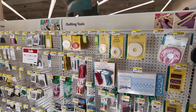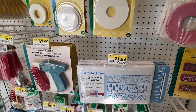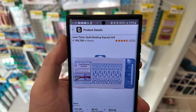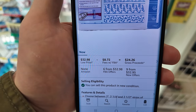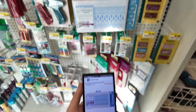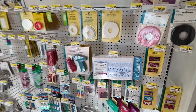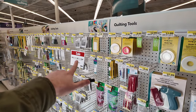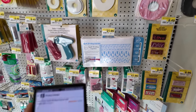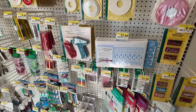I finally found our first really big score. I knew it would happen. These quilt binding expresses, you can see they're selling for $21.99, so $22 each. When you look them up on Amazon, they sell pretty fast for $32.98. You'd make $24.26 on each one of them. Yeah, that's not a great profit. You'll make about $2 each on these. But the great thing is this section is buy three, get two free. So you'd make $6 on these and then grab two more and profit $24 each. So that's about a $56 profit.